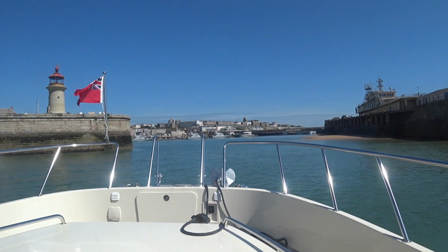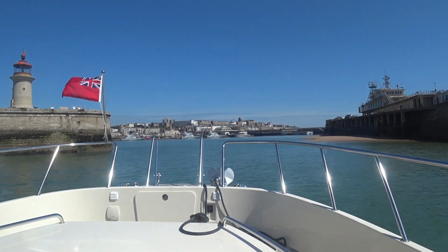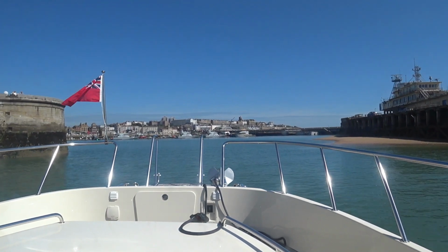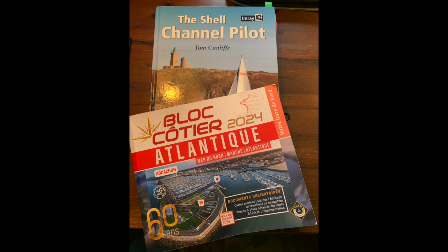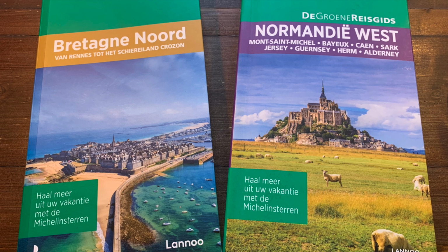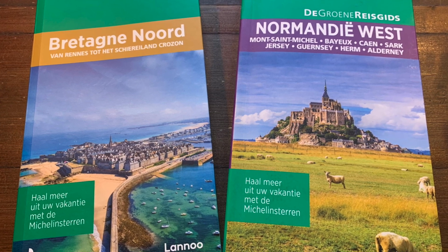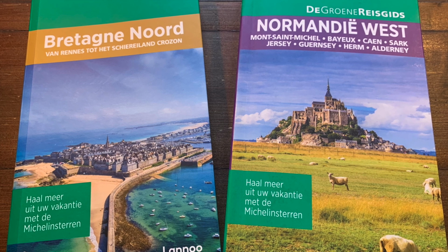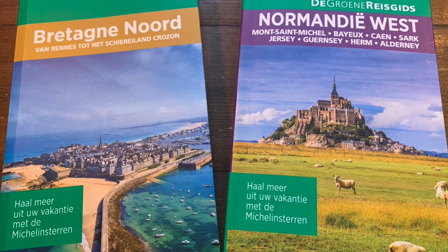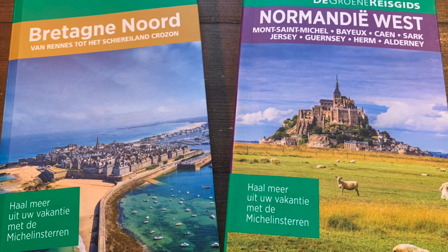During the preparation of our trip, the question arises as to which places are worth visiting, because there's not enough time to see everything in the 6 weeks allotted for the trip. The well-known pilot books hardly go into what there is to experience outside the ports. I decided to buy the Michelin guides for Normandy West and Britannia North. They also include the Channel Islands. As with the Michelin restaurant guides, you have star ratings in these guides. 3 stars is worth a separate trip, 2 are worth the detour, and 1 is just interesting. After studying the guides, the choice of ports quickly became a lot easier.